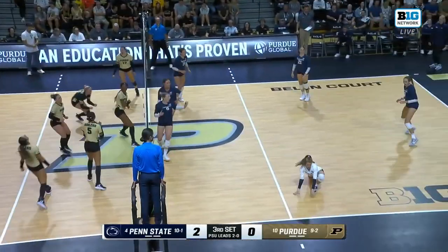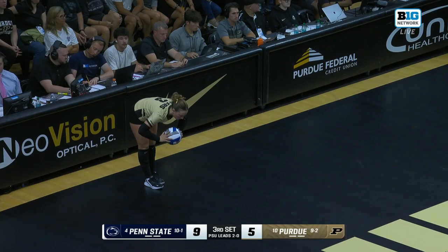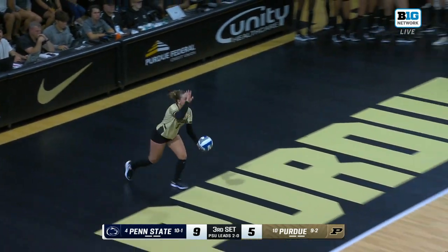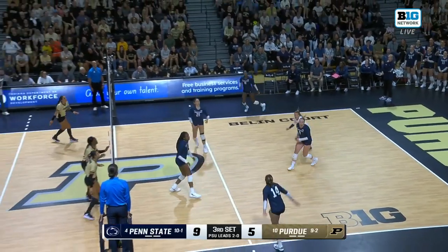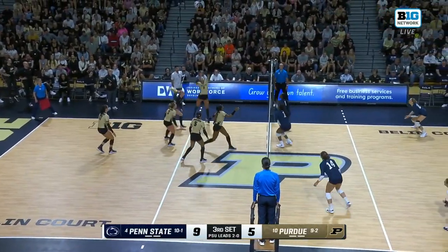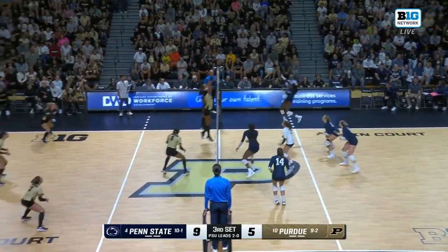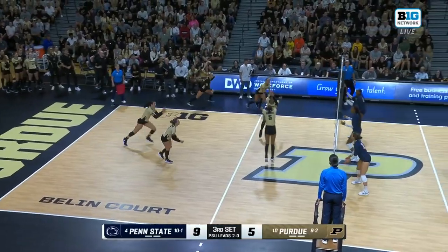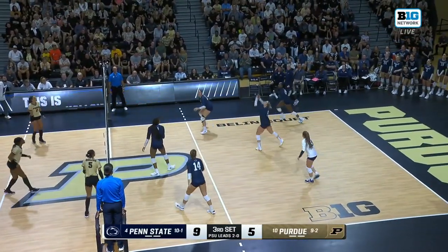It's hard to do. Raven Colvin saying, let's go, get on my back. Fully healthy. She's had some injuries the past couple of years. Always been a good blocker, playing at a high level offensively too. Good dig for Hornung. There's Hanna chipping the block. Hornung dug it again. And Colvin, well, it stayed with.